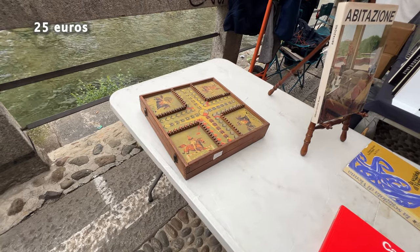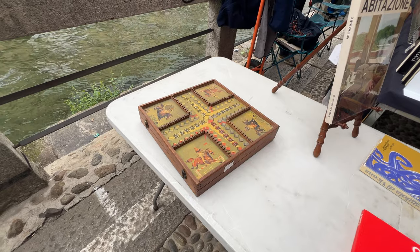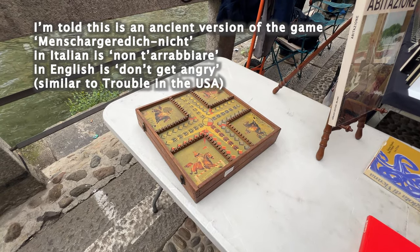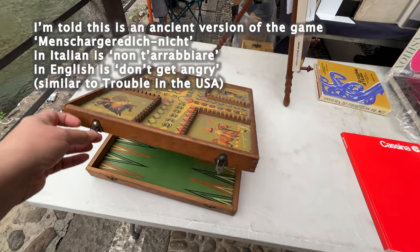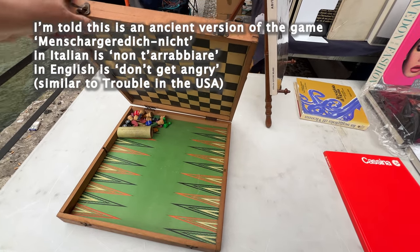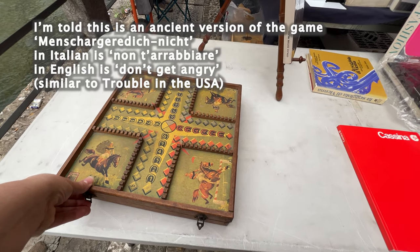It's 25 euros for that game. I have no idea how to play or what it is. I'll have to ask Francesco. That is a whole set. Adorable.